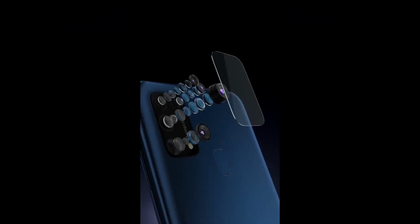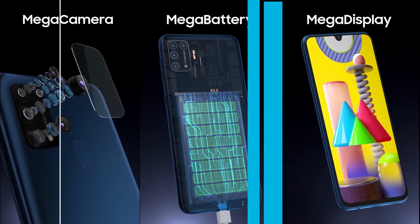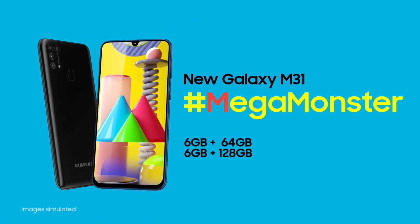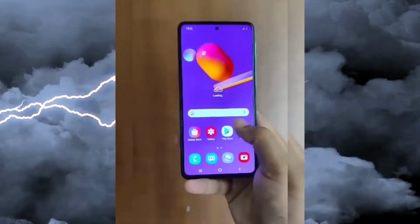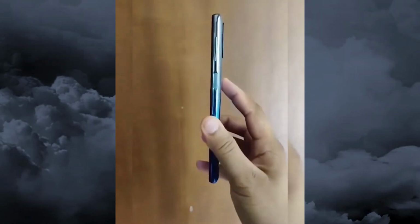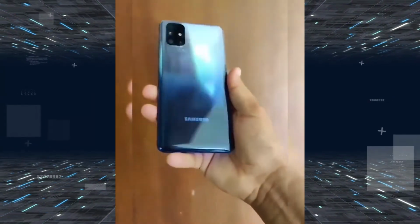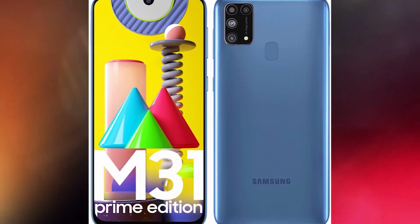Additionally, the Galaxy M31 Prime Edition comes with an always-on Amazon shopping app, which offers quick access to products on Amazon with a right swipe on the home screen. Besides, the smartphone comes pre-installed with a dedicated folder that contains popular Amazon ecosystem apps such as Amazon Shopping, Amazon Prime Video, Prime Music, Kindle, and Audible. We believe this is why the phone is called Prime Edition. So this is the Galaxy's latest M31 Prime Edition.